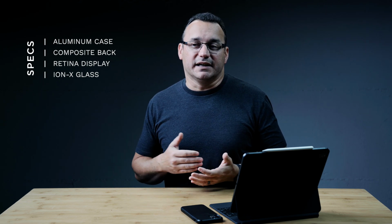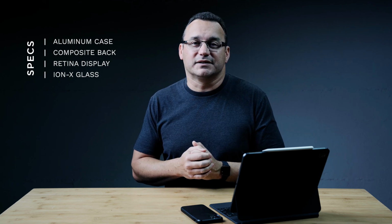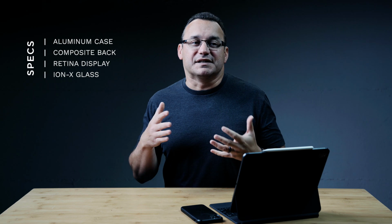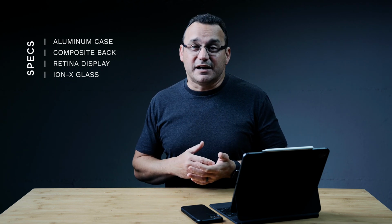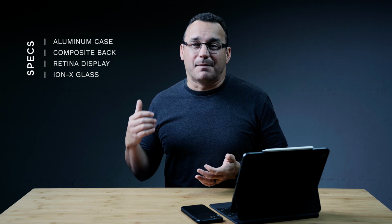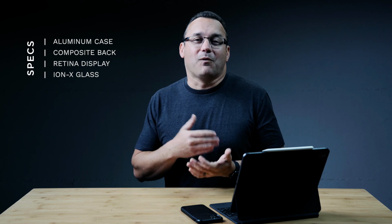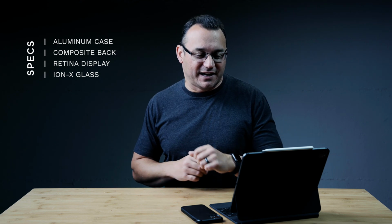Now, I do typically update my watch every year and get the new version because I come here and talk about technology, but my watches still look new after a full year of use, and I use them at the gym. I use them while hiking. I use them while I'm out in my shop metalworking, and so my watch still looks great and brand new year after year because of that Ion X glass.